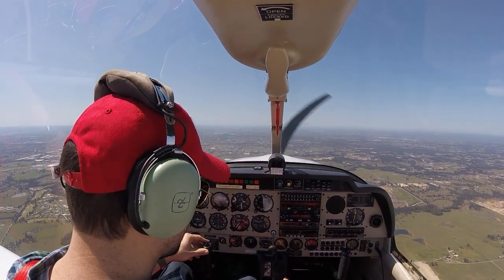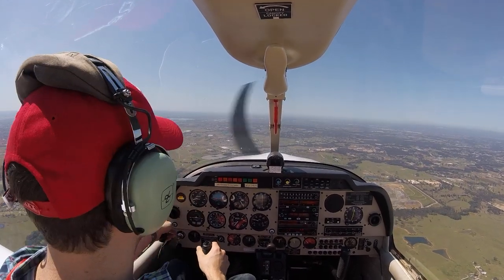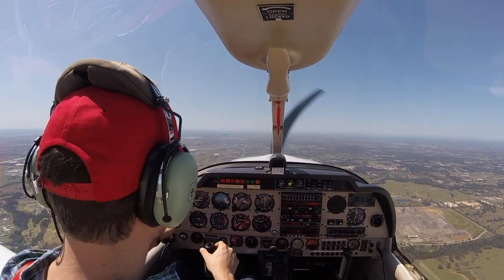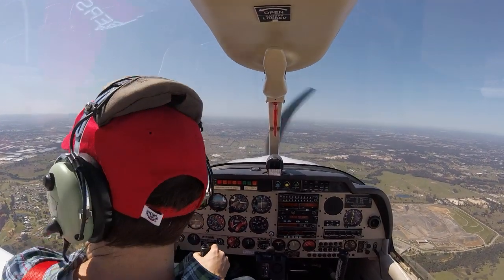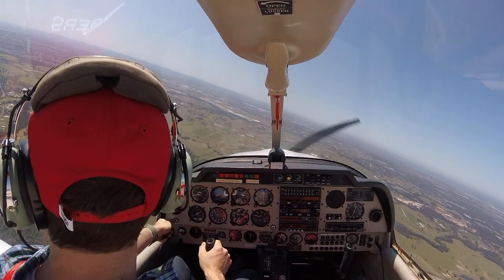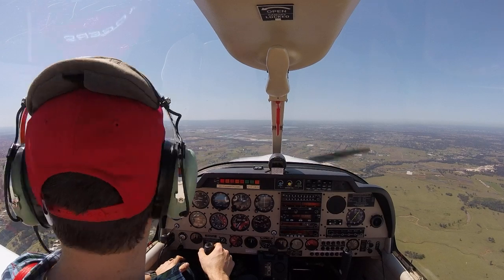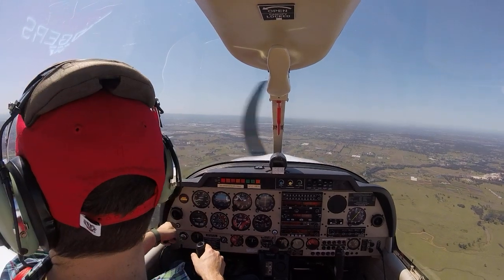Alright, shut down fuel, shut down fuel, shut down mixture, shut down mags. Clear the throttle again. Are trimmed. Where is the field? Right, clear to the left. Right, clear, clear left.